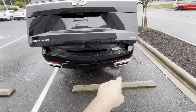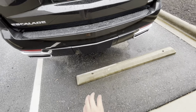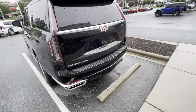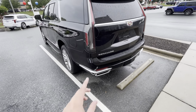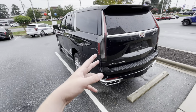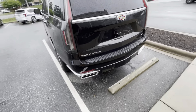I got dual exhaust back here, as well as a tow hitch. Well, there's a cover right there, but you can put a tow hitch back behind there. Max towing on the Escalade, not on this one, but you can go up to 8,200 pounds on a short Escalade that's two-wheel drive. This one is going to be a little bit less than that because it's longer and it's four-wheel drive. You do have parking sensors back here as well.